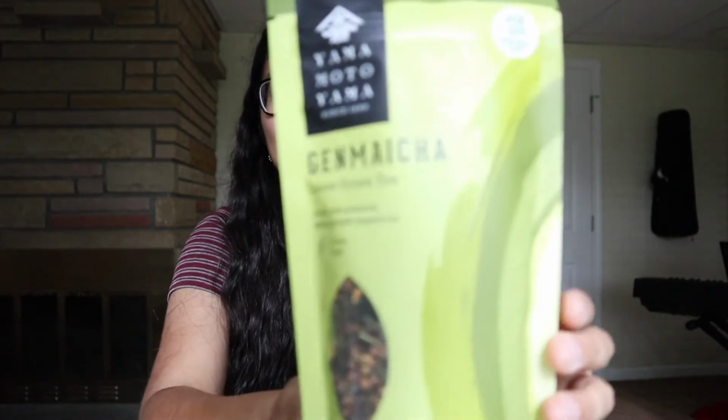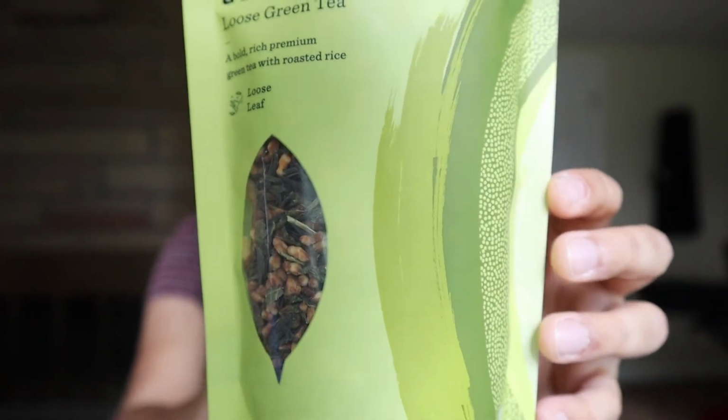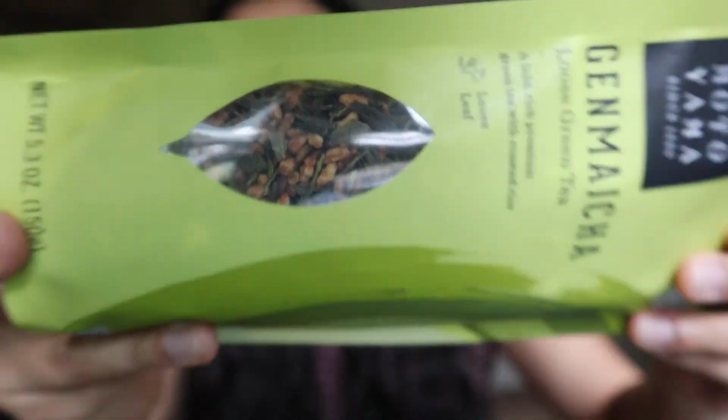Lastly, in this haul, I have some genmaicha, which is a traditional Japanese style tea. This was sitting at the front of the counter where they always put new things that they have in the store. My dad and I saw this and we were like, this looks really good, let's get some. And so genmaicha is basically, here, I'm gonna see if you can kind of see it inside. So that's the tea inside of it, but it's basically a loose green tea, and it's also made with roasted rice. So that's the particular flavor of genmaicha.